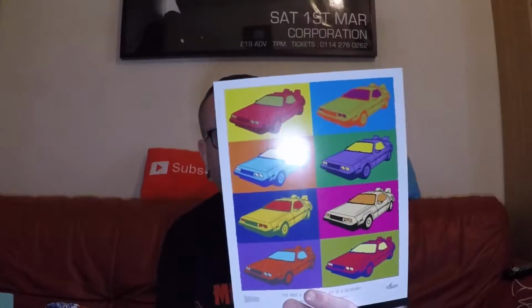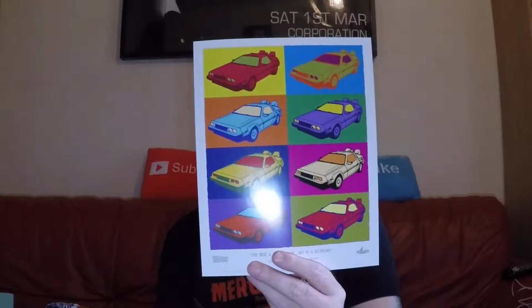Next up, we have a picture, a limited edition 30th anniversary lithograph of Back to the Future, a kind of trendy art print of the DeLorean, and it says here, you made a time machine out of a DeLorean. Brilliant. This is really nice actually. It's a 30th anniversary lithograph, really nice. Hopefully I can get it framed and find some space to put all these great things that I'm getting.